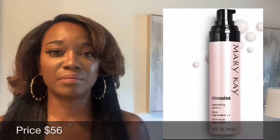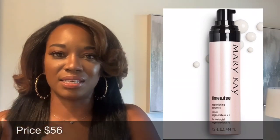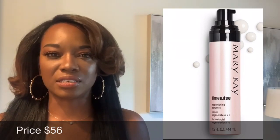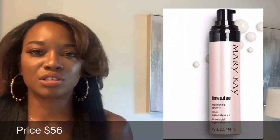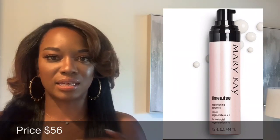So $24 is not expensive if you really want to experiment with vitamin C and see what it's going to do for you. I definitely recommend this. Or you can go with the vitamin C serum that's $56, and a lot of people talk about that too. It has the same consistency as the Kiehl's that I just showed you. However, I think the Kiehl's is a lot more viscous than that one. That one tends to be a little bit more watery than the Kiehl's one. So I say Mary Kay's squares or the actual bottle.